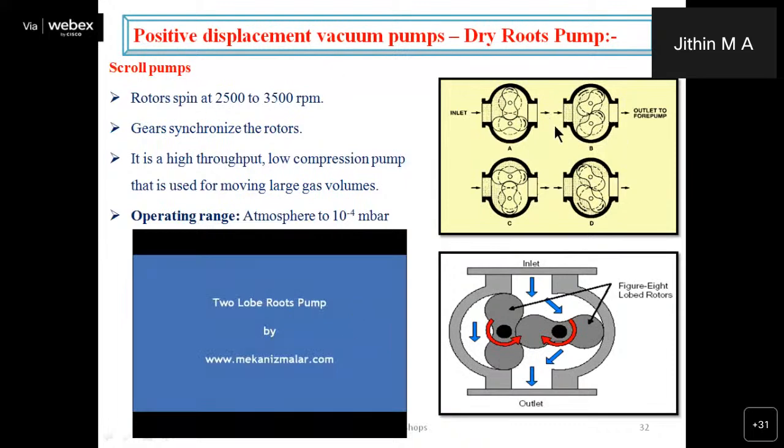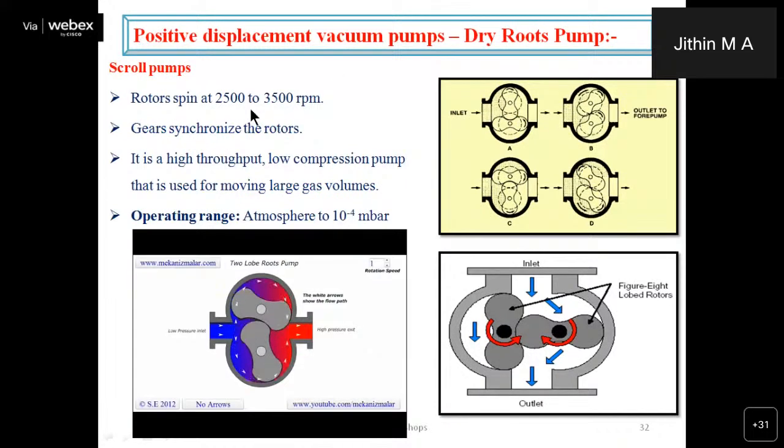These rotors spin at a speed of nearly 2500 to 3500 RPM, and they synchronize the rotors like these. It is a high throughput, low compression pump, and you can achieve 10^-4 with this pump at maximum. So you can see here, these are the rotors.